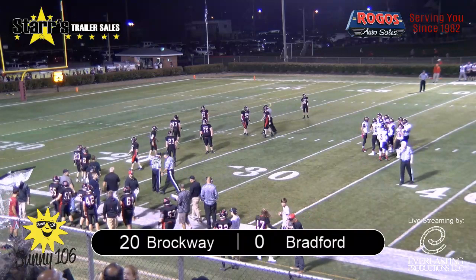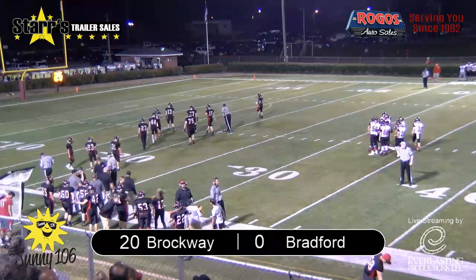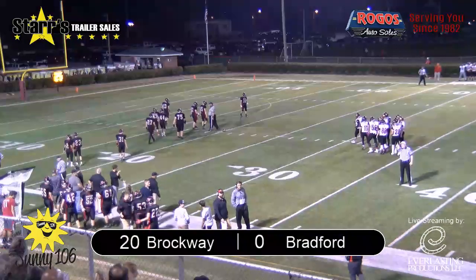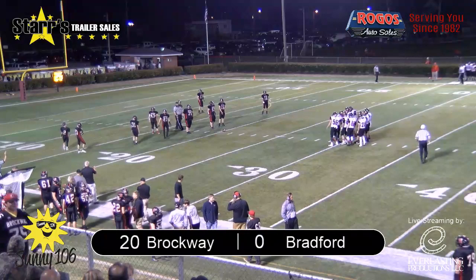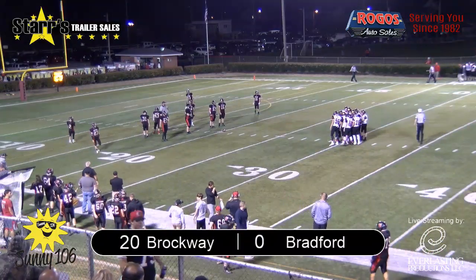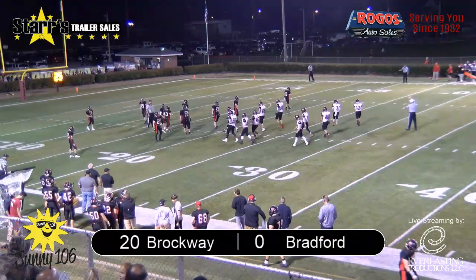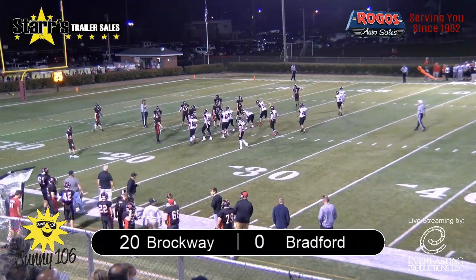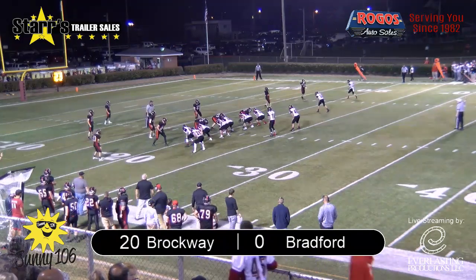I think they're going to call that a pass interference on Glass. Oh, face mask. Okay, so that is going to add a little something. Okay, so that's another automatic first down for Bradford, and they've had very few of those tonight. Yeah, they have really good field position now. They're at the 20-yard line on their side of the field.